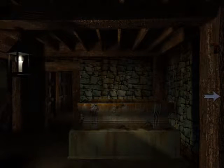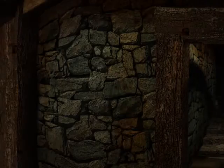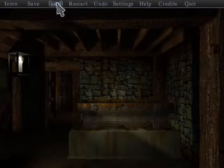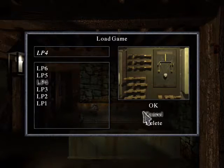Welcome back for one last trip to Blackstone. Before we finish it, let's load an earlier save from the time when we weren't locked out of most of the hospital and take a walk.